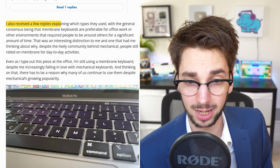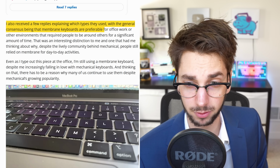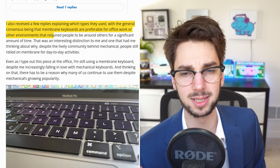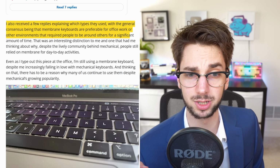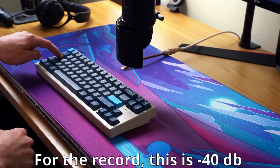"I also received a few replies explaining which types they used, with the general consensus being that membrane keyboards are preferable for office work or other environments that required people to be around others for a significant amount of time." That's fair. "Some people think that mechanical keyboards are incredibly loud, but I think that's a huge misconception, and mechanical keyboards can often be incredibly quiet." These are just 2 examples of keyboards, but with mechanical keyboards, they don't have to be loud, they don't have to be quiet, and that's half the fun. They can be literally whatever you want them to be.